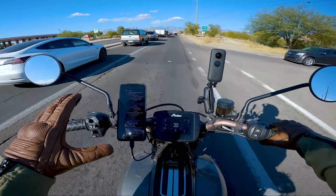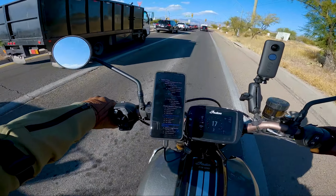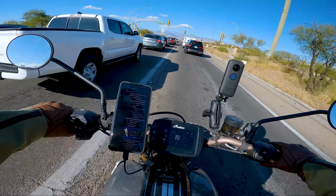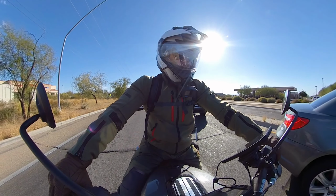So, watching out for the big open lane here. Anybody want to switch into my lane because they don't want to turn left? Nope. Okay. Now, I can lane filter in Arizona. I just choose not to because this is only like three cars and I'm going to be turning right at the next light anyways. There's no rush. Plus, I want to talk to you guys.